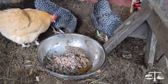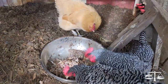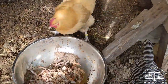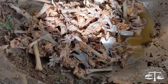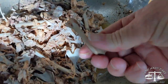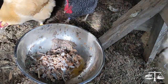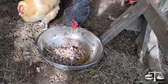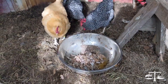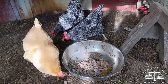I cooked the rabbit, and then I made bone broth in the pressure cooker. That means that these girls can now eat the bones, because they are squishy. Let me show you how squishy they are. That's how squishy they are. So if they're squishy, they can eat them. It gives them extra calcium. There we go. Good girls.